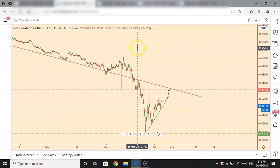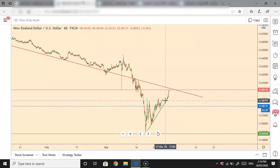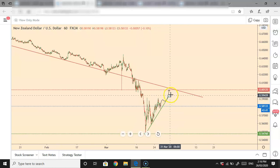All right, so let's go to the New Zealand against the US dollar. And we'd like to see price move a little bit higher up to around 58.79. And we'd be taking that after bullish confirmation. And a take profit area is at 61.25. So we're not getting huge moves here with our ideas, but we're just suggesting points in the market where there are opportunities. If you've been following the signals, they have been very profitable, high win rate.